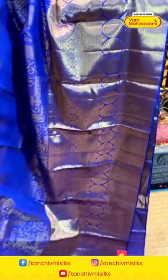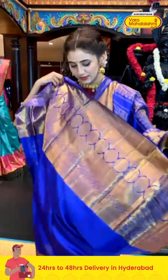The pallu here has zigzag lines and lines with huge floral buttis and diamonds in gold zari. Very beautiful, gorgeous work is there on the pallu as well. And let's have a look at the lovely contrasting blouse.